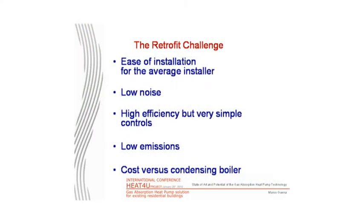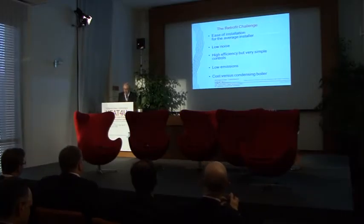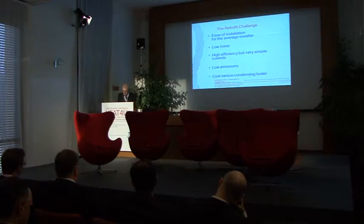And finally, the availability of technology at a price level that will encourage end users to upgrade, either because of short payback time versus regular boilers, or because of lower required investment than alternative renewable heating solutions. So these are the challenges for the heat pump. Let's now review some general considerations about heat pumping technology and the way it can address these challenges.